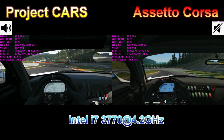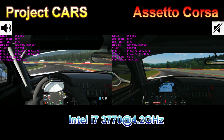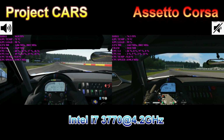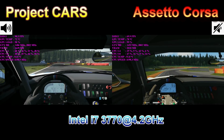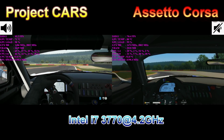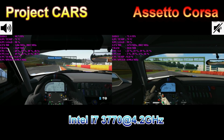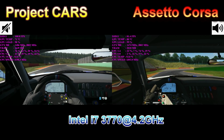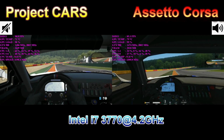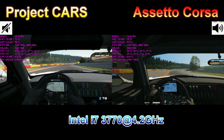Now, as I was talking about performance, if you look to the top left of each screen, I've gone through the trouble of putting up the CPU load of each game, and as you can see, Project Cars definitely uses a lot more of the CPU than Assetto Corsa. I'm currently using an Intel i7 3770, which is overclocked to 4.2 GHz, and definitely Project Cars uses multi-threading a lot better than Assetto Corsa does, and that reflects in the performance as well.